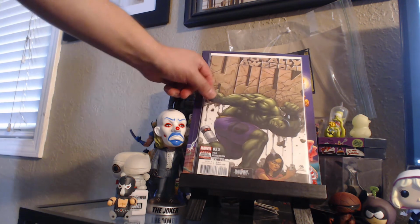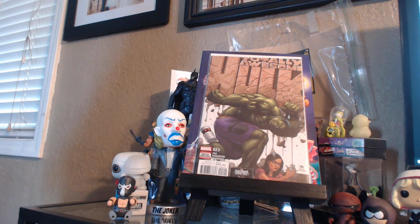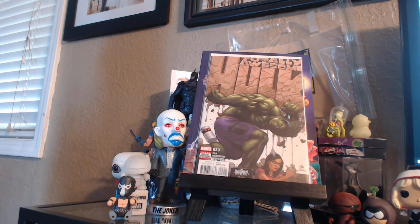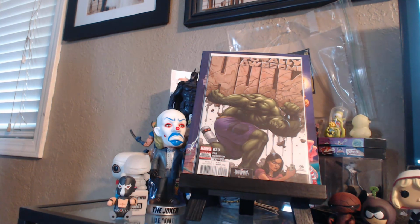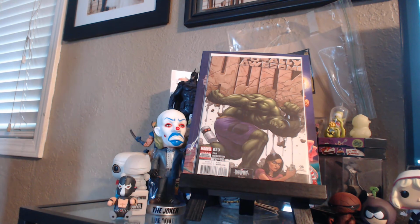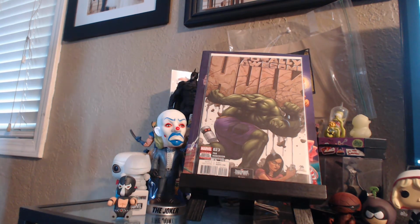Next one is Totally Awesome Hulk 23. This is a cover swipe of one of the Hulk issues. I can't quite remember which one, but I saw this one, I couldn't pass it up. Totally Awesome Hulk and She-Hulk have been doing awesome cover art. I know Cho did this one, but I don't know who actually does the artwork of the font. The other one is She-Hulk, so I want to get those two in the future, but we'll see.